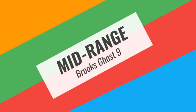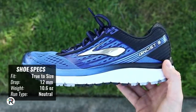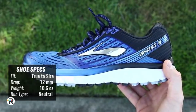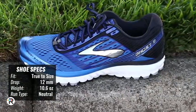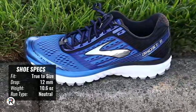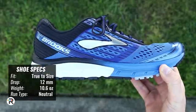Now switching over to the mid-range category, we have the Brooks Ghost 9. These are neutral road running shoes. They're going to fit true to size, and they have a 12mm drop, which means anybody looking for minimalist running shoes, yeah, you're going to steer clear of the Ghost 9. You will notice that drop. Some people may actually like that though, and they weigh in at 10.5 ounces.